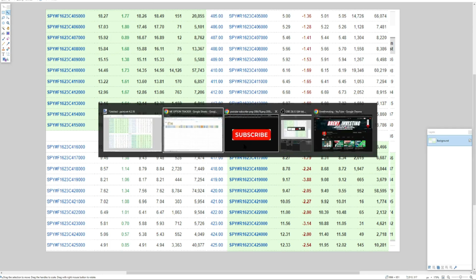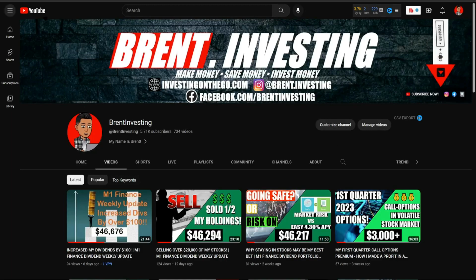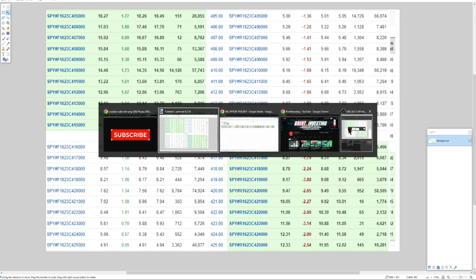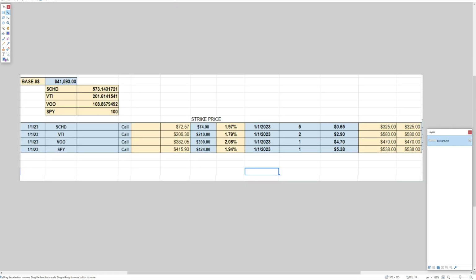I don't think I have the option. Where is it? I don't have Merrill Edge pulled up to showcase that information, but that's just something to think about.